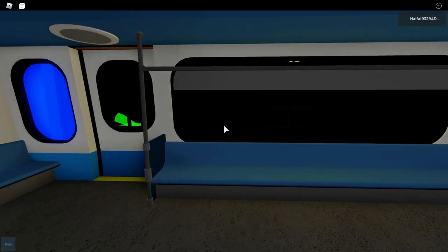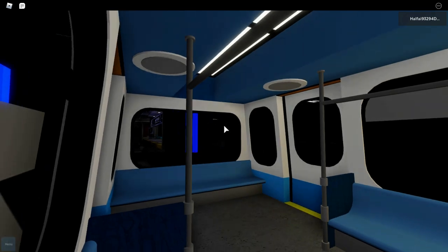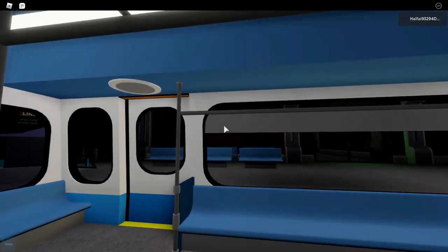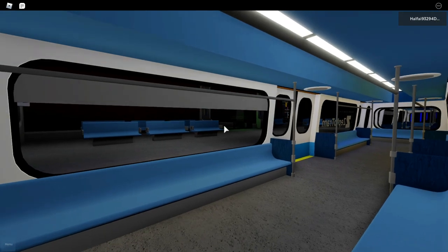We'll exit at the last stop. This is really fast. Sector B, Laboratories and Cargo Delivery Sector. Doors closing. Next stop, Sector C and Lounge Sector.